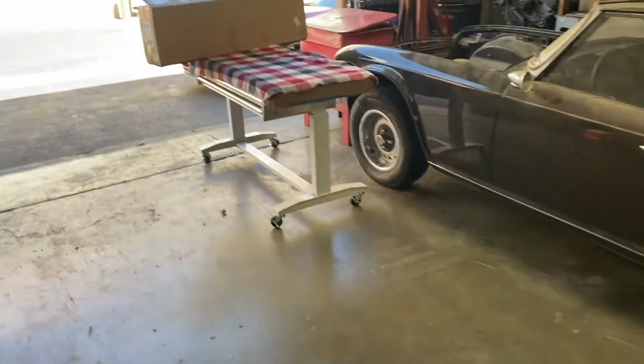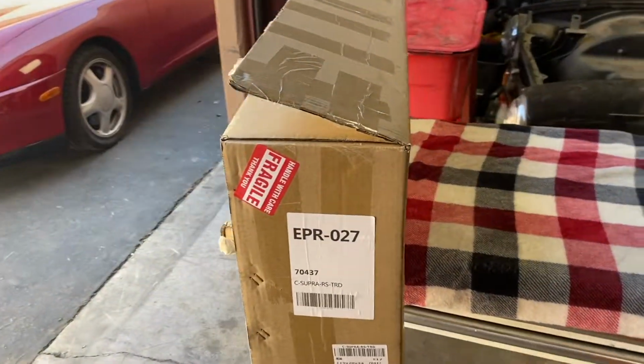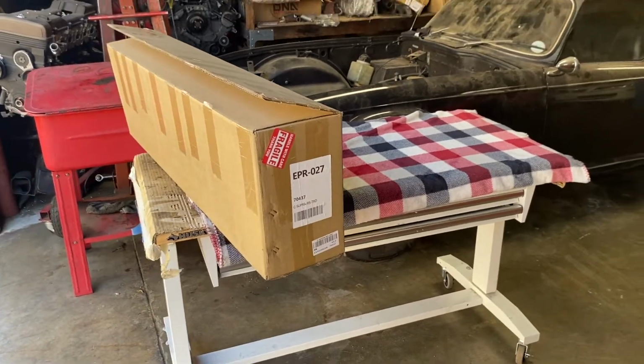But let me go back to the TRD spoiler. So I'm gonna go ahead and open this right now, and I'm gonna show you guys. It's not painted, so I gotta send it out to my friend so he can spray it for me. And then once I get it back, I'm gonna go ahead and install it.